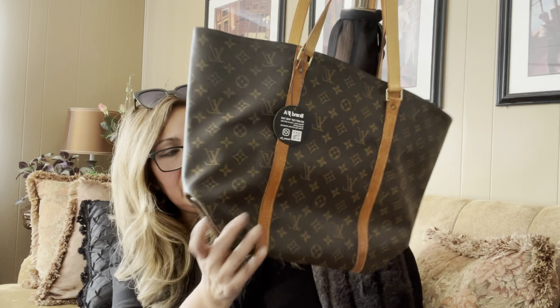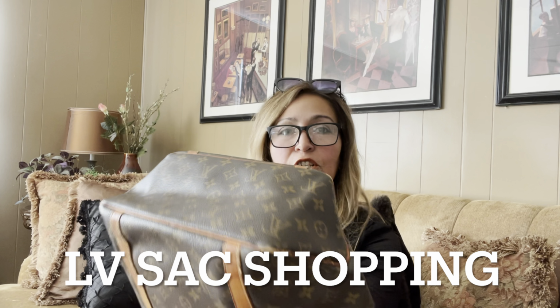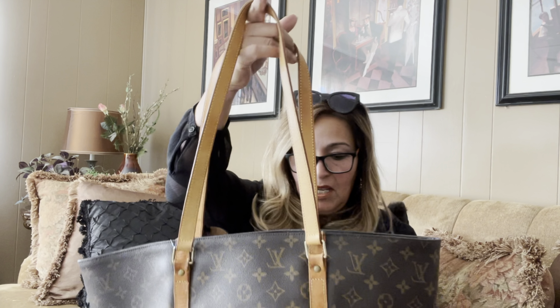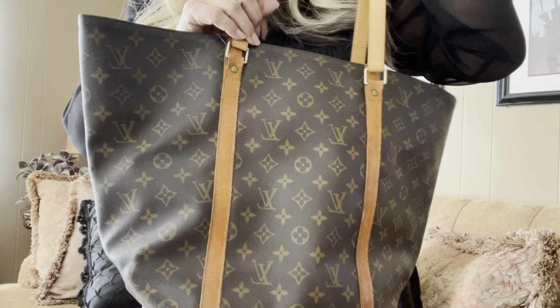You obviously know I got a Louis Vuitton bag. I am a sucker for Louis Vuitton. And this is, again, brand JFA, that's the Japanese reseller. So this is supposed to be the Louis Vuitton sac shopping bag. Actually, it's in really good shape, as you can see. I'm going to stand up and show you. Okay, it's in pretty good shape.